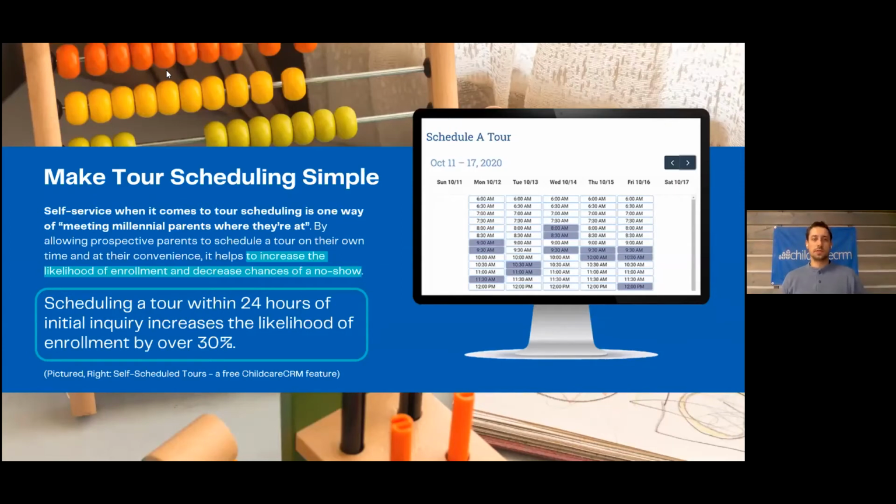And one of the ways that we can help do this as well, from engaging with your families, meeting them where they're at, is making your tour scheduling simple. So with this, it's all about parents self-serving. So the theme of today, meeting parents where they're at, making it easy for parents to engage with you guys in your center. Well, because families are going online first to do their research about you, or they heard it from a friend and then they're going to your website. That's generally the first touch point for a family.